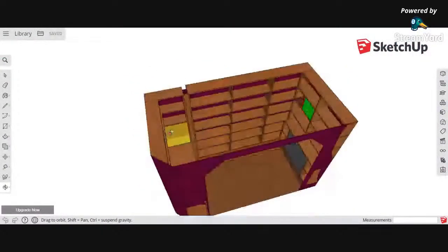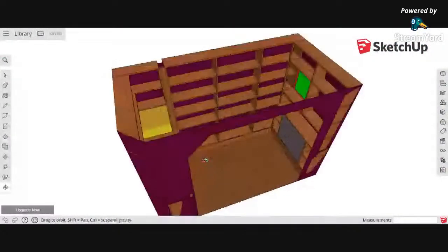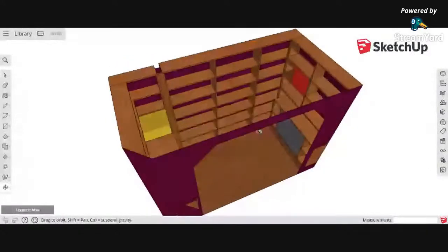But that's the space as it is currently, and how I want it to be.